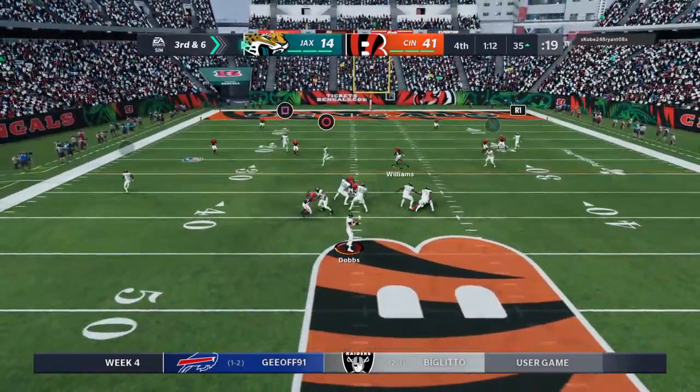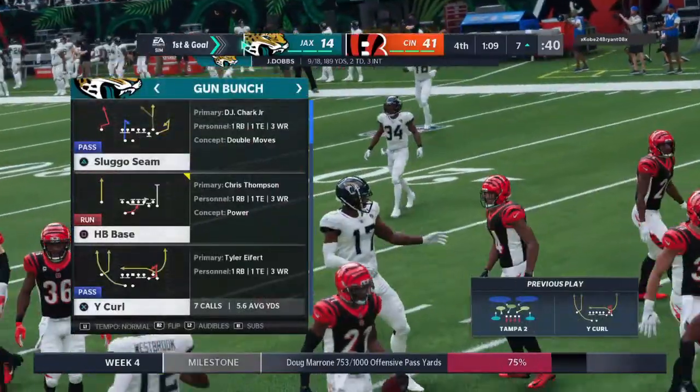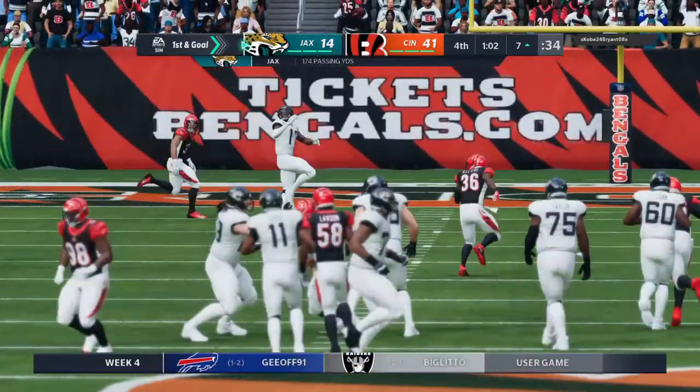From the gun, Dobbs. He's going to let it fly. And at the 7-yard line, the catch is made. And finally, down he goes as they work it inside the 10 to the 7. First and goal. They're able to convert on 3rd down, and that sets up a 1st and goal.